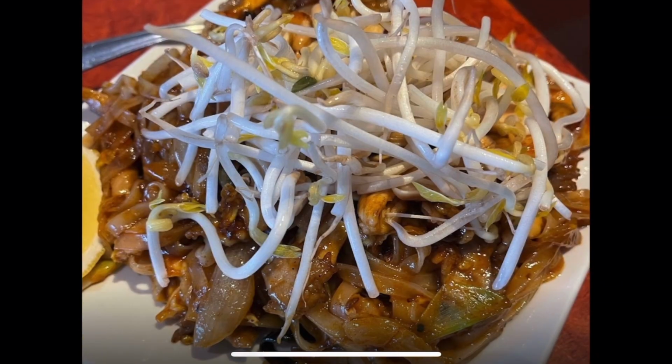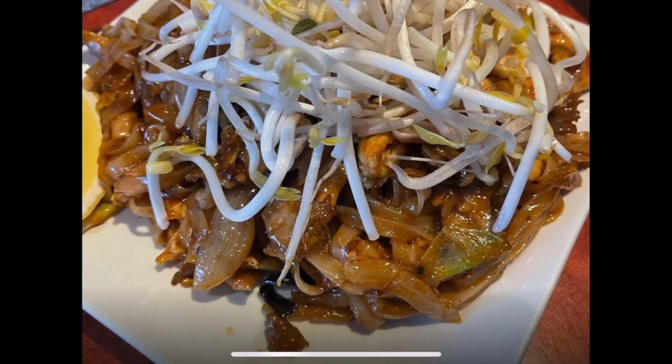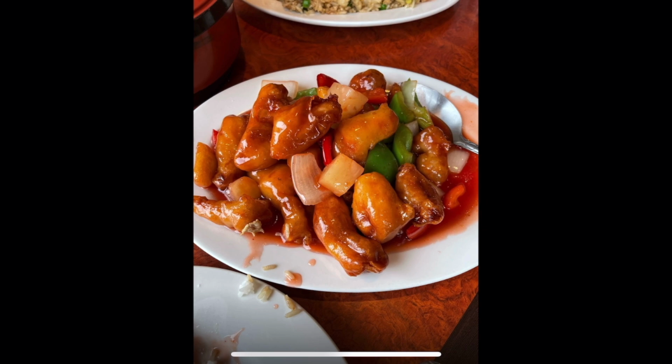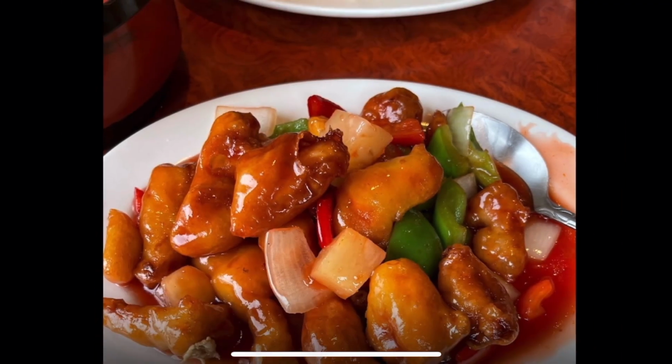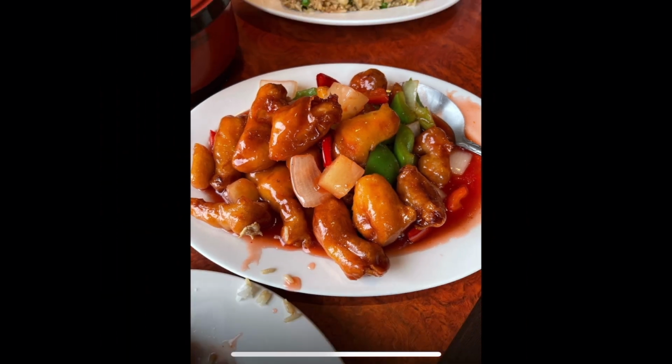What the fuck is this? We got worms. Oh god, looks like it needs investigating. I'm sure I saw something move on the plate. Probably not quite cooked, but just one of those things. We got a sweet sour chicken chow mein, whatever the start is. A lot of sauce, very saucy.